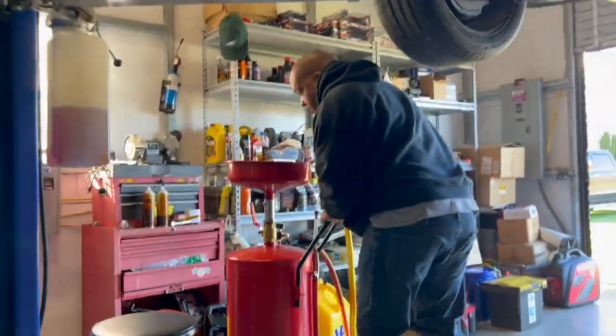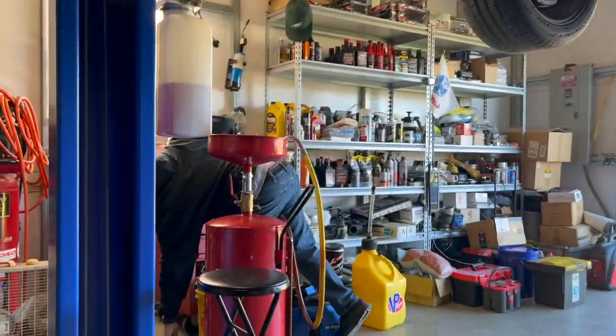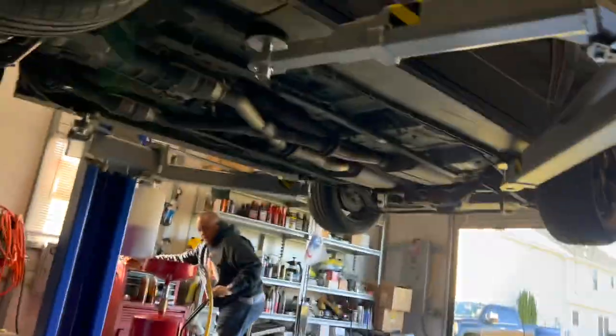If you got a bucket of waste oil, the old stuff, it works perfectly. All right, yep. Let me move this. I'm putting this back in place, just putting this over here. All right, ready? Just put the cap on it for me.